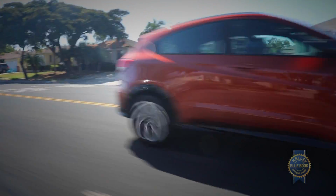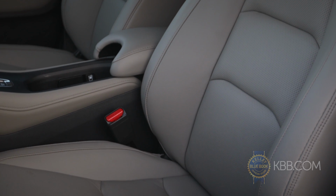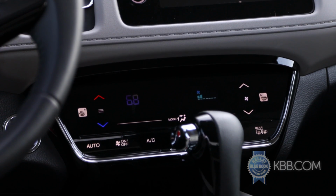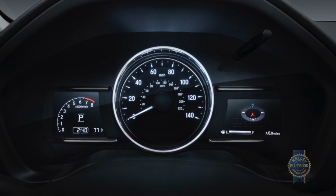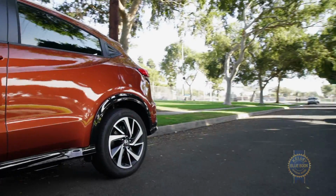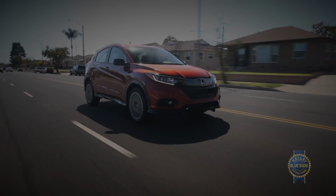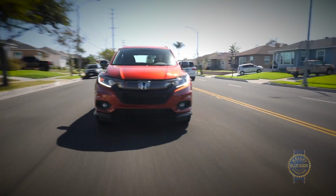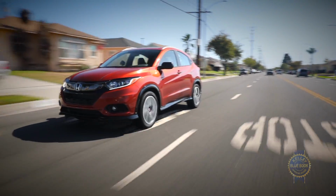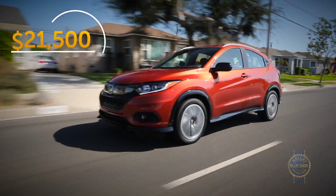Beyond Honda Sensing, it also includes smart entry with push-button start, automatic headlights, heated front seats, automatic climate control, a 4.2-inch TFT driver information display, and a feature that automatically locks the car when you walk away, all for less than $25,000. But if purchase price is your central concern, the not inhospitable but comparatively simple LX trim costs $3,200 less than the EX, ringing in around $21,500.